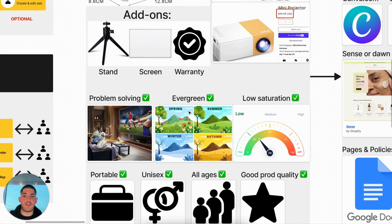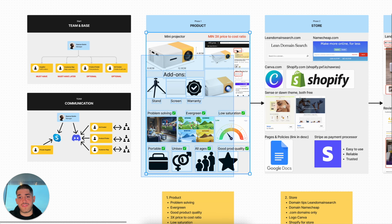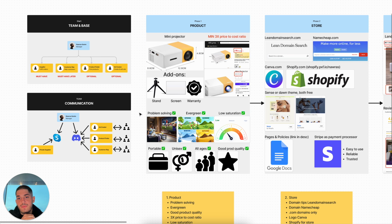And then we have evergreen. This product, we can sell it through spring, summer, winter, autumn. Basically, it's an evergreen product. And at that time, it was a low saturation product. There weren't many people selling it. The benefits of this product were that it's portable, unisex, it applies to all ages, and the product quality is good. So when you find products to sell, especially with dropshipping, you want to find a product that meets all these criteria.